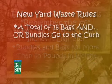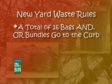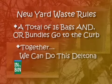When you gather all the yard waste, you can now take up to a total of 16 bags and bundles to the curb for pickup. Together we can do this, Deltona. Trash. It goes in the bin.